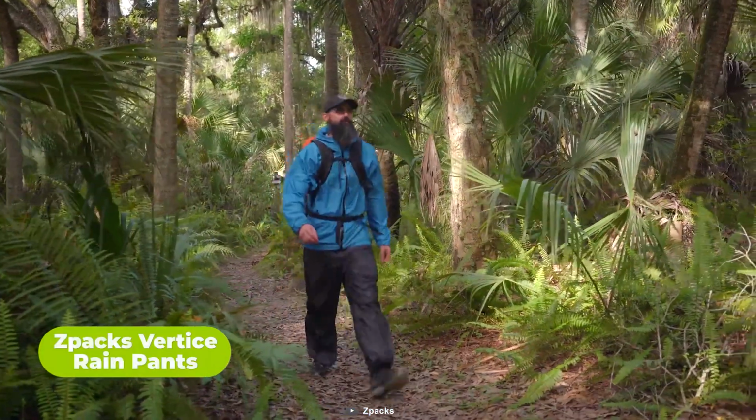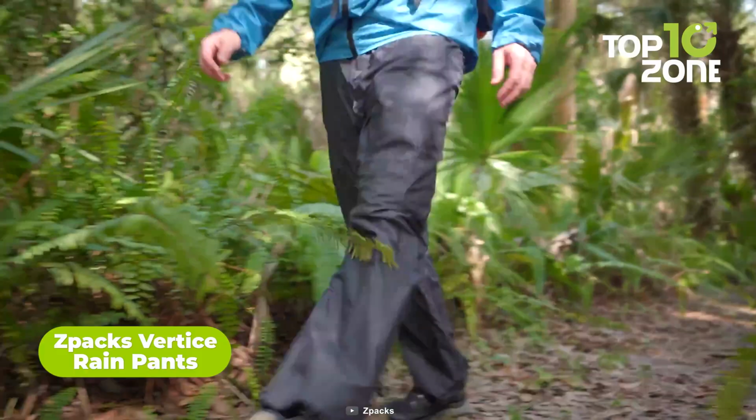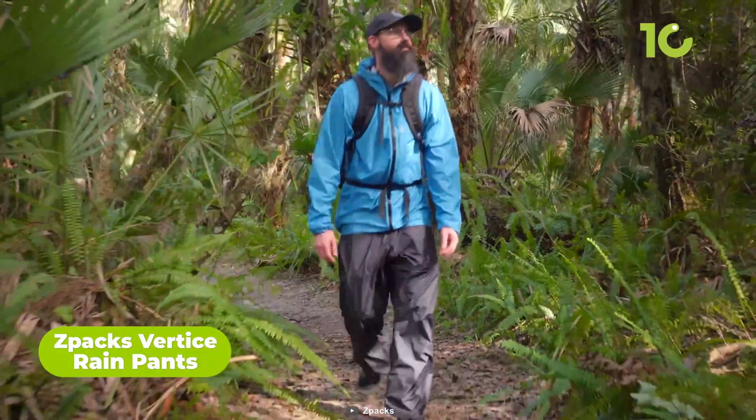The Z-Pax Vertis is an exceptional pair of hiking pants that will keep you protected and comfortable in the face of changing weather conditions.